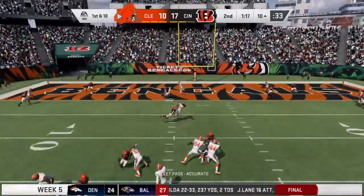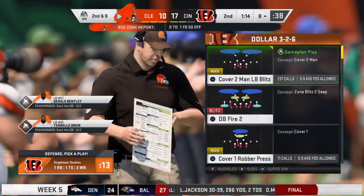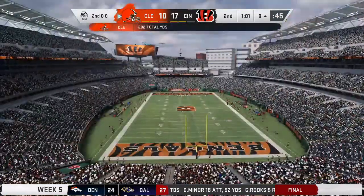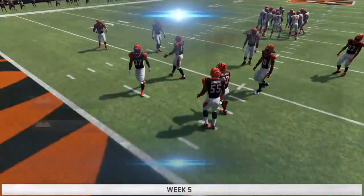Working out of the gun, Mayfield. And that is caught. What a grab at the 8. Give him a couple on the catch. It's 2nd and 8. Gotta love the catch. I think you gotta love the gloves as well. Yeah, these one-handed catches, that was great, and they're fun. They're becoming a little more ho-hum, aren't they?